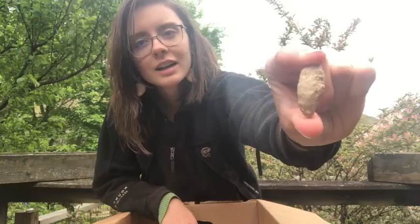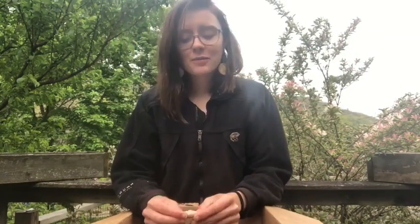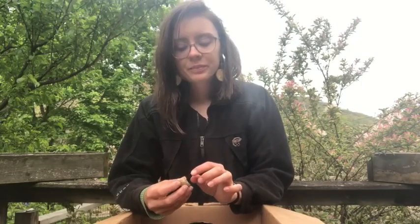Next thing I'm finding is ginger root. Ginger is an amazing addition, not only to food. If you remove the peel, you can slice it up and add it to Asian food specifically. It really elevates things like fried rice or stir fry or an Asian soup.